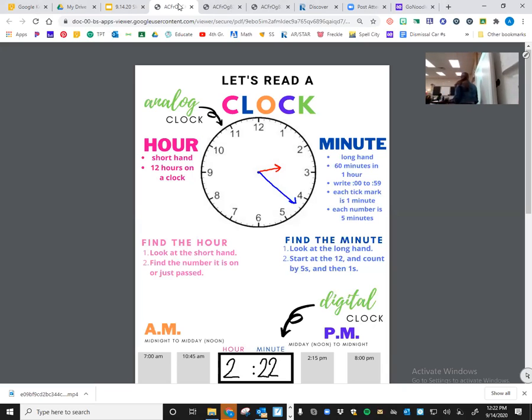Digital clocks are the easy ones to read. Why? You think most people think digital clocks are easier. Annie, what do you think? It's probably because you can just see it. You don't have to count and find out. Yeah, do you agree with Maddie? You can just see the numbers and we can count, right? But up here I have to think a little harder.